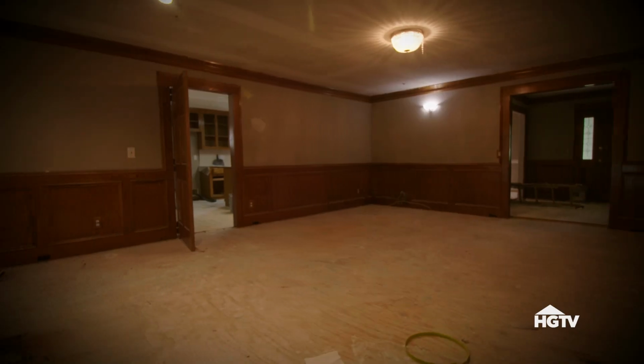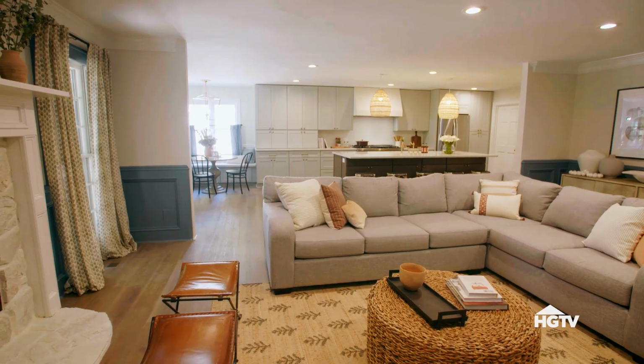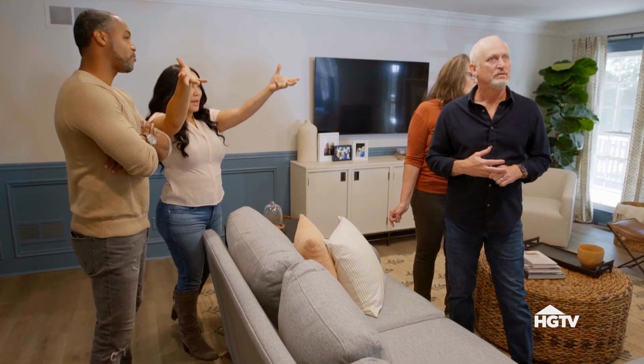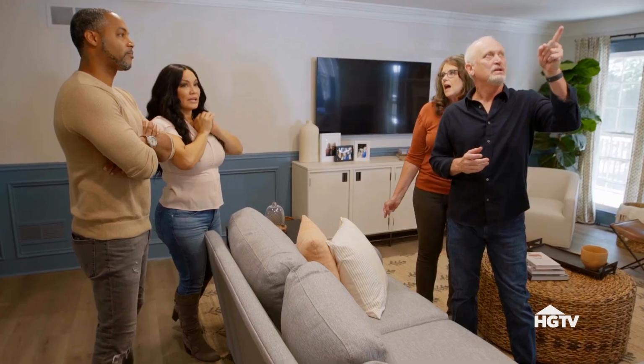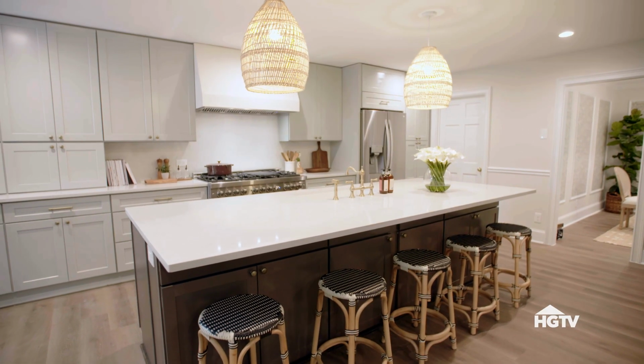Great job. The most dramatic part of this transition was opening up this wall and raising that beam up, recessing it into the ceiling. This is gorgeous. It looks more light in here.